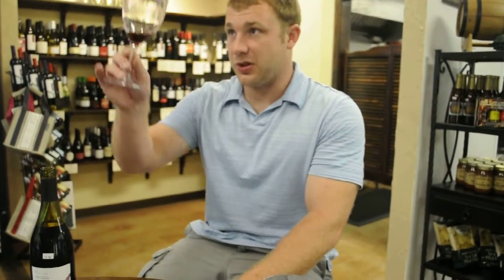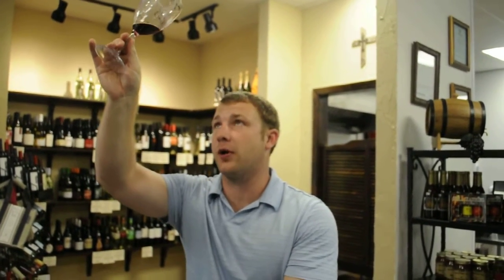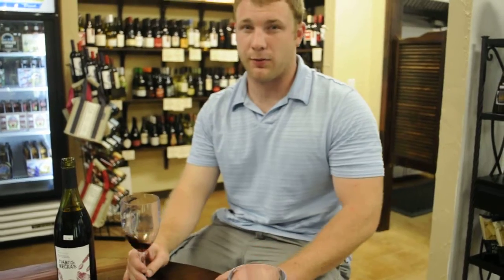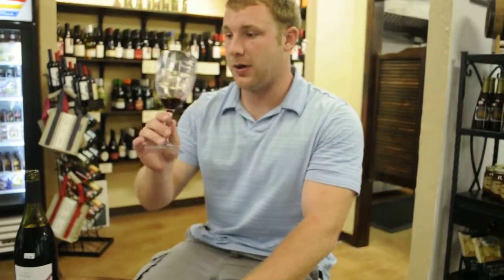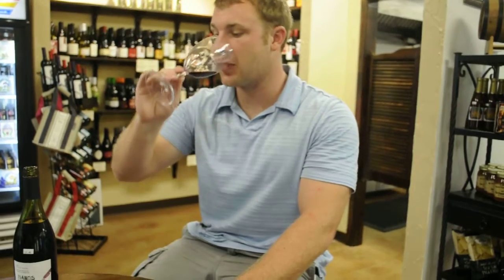Once you get all of those, you get the color, you hold it up to the light, and you see how intense it is. This is a Pinot Noir, so you should be able to see right through it, have a nice light crimson color to it. Obviously, as you get into some of the heavier wine, like the Petite Sirah or the big Cabernets, you're not going to be able to see through it at all. Once you get to the smelling and the color and the look of the wine and the legs, then the best part.